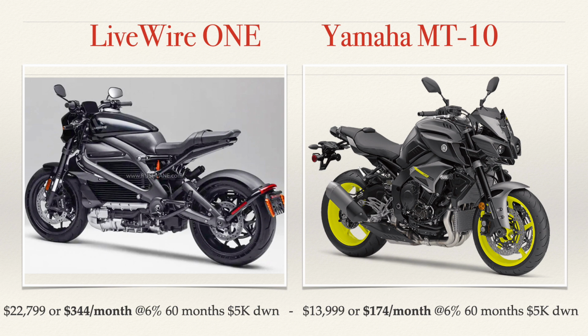Now the LiveWire is $22,799, or $344 a month if you finance it over 60 months at 6% and put $5,000 down. So that's what it costs as a monthly payment. Your interest rate may be higher or lower, but I can tell you that Harley Davidson financing is very good stuff. They finance anybody and they give you a good rate.